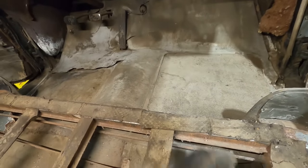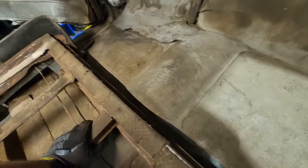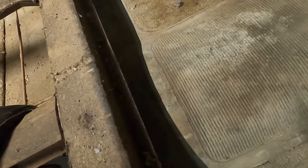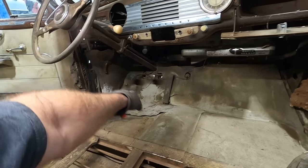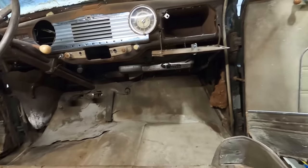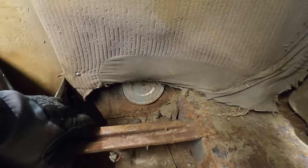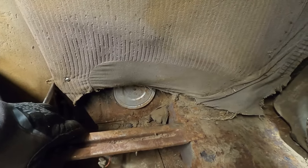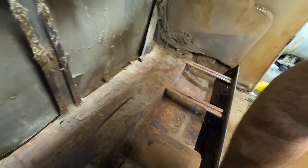This thing is really good. The carpet or floor mat is gonna turn to dust if we mess around with it much. I don't know if you guys can read it, but right there it says 48. So she's a 48 floor mat. Dimmer switch over there, push button starter over there. I don't know what's going on over here, but there's a Folgers can lid screwed over the inner fender there. So I don't know what that's for. But yeah, super dry back here. Just surface rust is all. This thing is good.